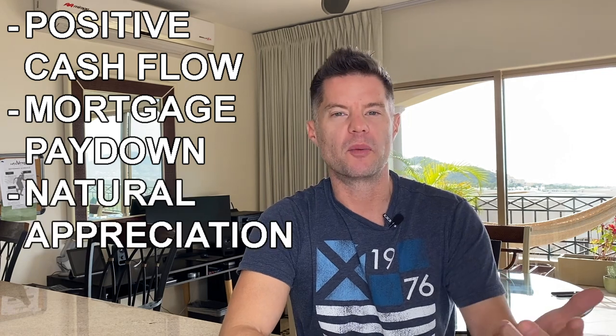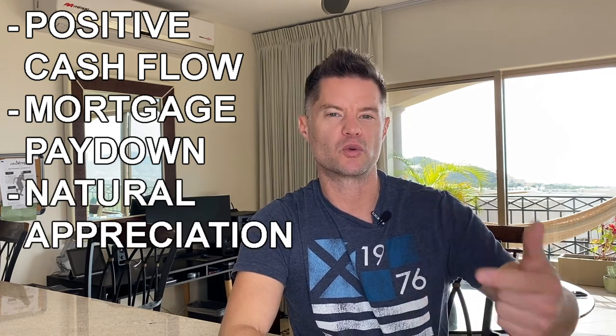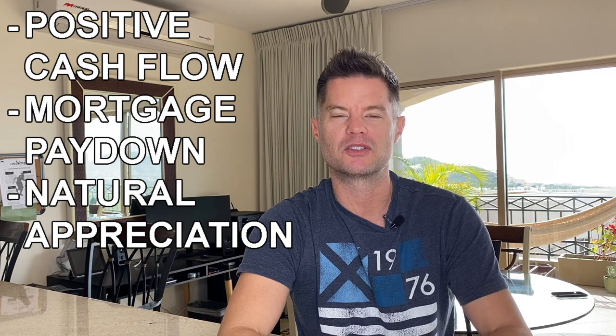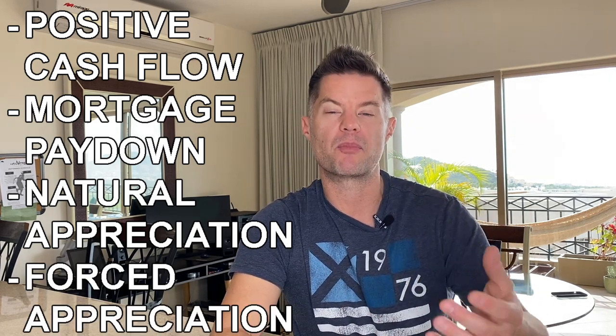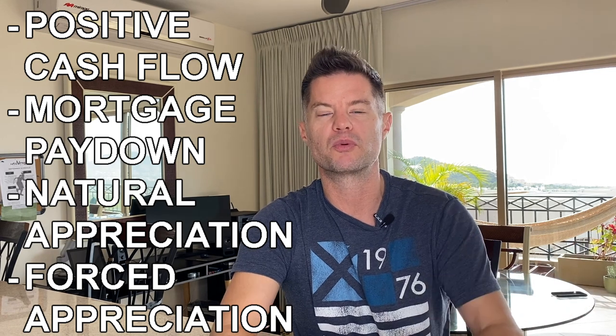But that's all really forced appreciation. Flipping properties is essentially just that one element. You're increasing that value through flipping that property, and that's all through forced appreciation. I prefer properties that have all four things going for them. They have positive cash flow. The mortgages are being paid down. They're appreciating in value because I've bought in great neighborhoods with really good fundamentals. I'm holding them for the long term. And then of course, I love to be able to renovate my properties to increase the value through forced appreciation.